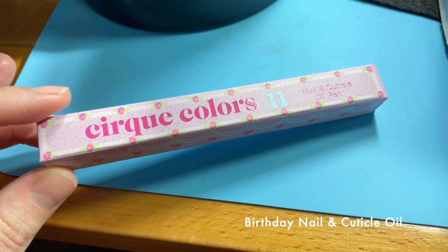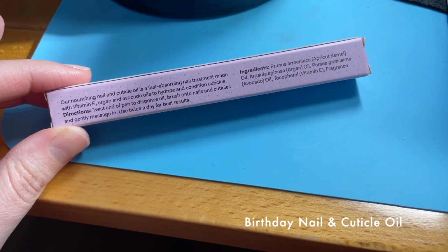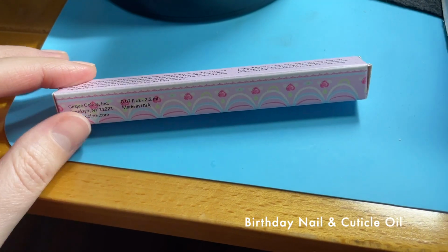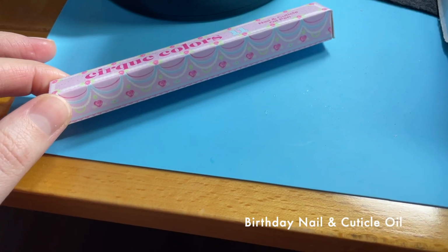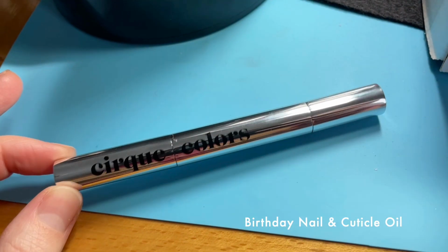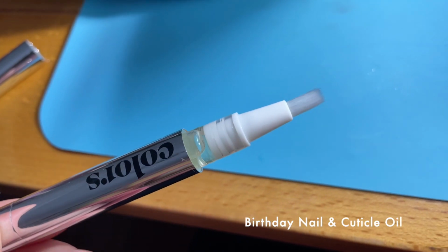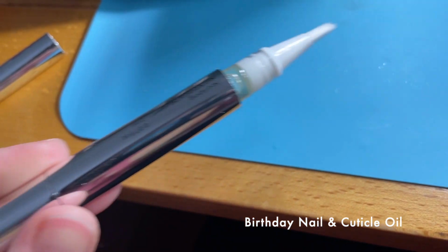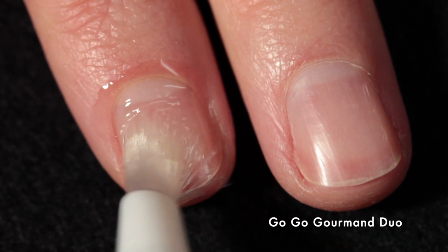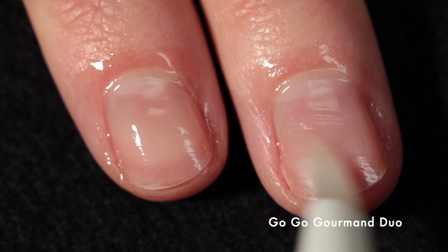And last but not least, we have another new product. It's the Birthday Nail and Cuticle Oil, which was actually a gift with purchase last year for Cirque's, I think it was their 11th birthday. And this one is a birthday cake scented cuticle oil. And this is part of the Go-Go Gourmand duo, which you'll get a birthday cake nail and cuticle oil, and a cherry cuticle oil. And this cuticle oil is pretty fast absorbing. I will agree with that.